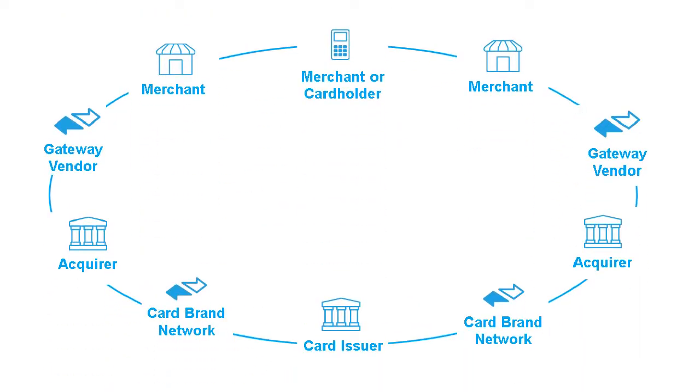So here's a quick overview of what the life cycle of an authorization looks like. There are a lot of different players and roles and responsibilities involved throughout this process. So there's a lot to digest here, but it's important to understand who all the different players are, so there's an idea of who's responsible for what when you're processing transactions, and especially when you're going out to contract, to understand who can provide you the necessary services that you're looking for.